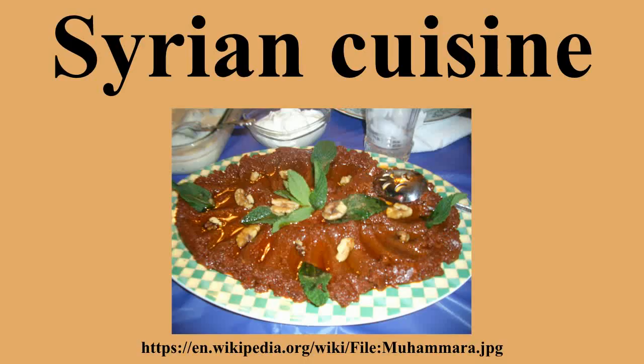Mashi. Mashi is a famous dish served in Syria. It is essentially zucchini or eggplant stuffed with ground beef, rice and nuts. Mashi is also common in nearby countries such as Lebanon and Iraq. Street food.